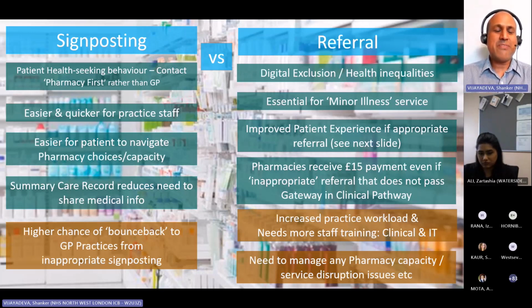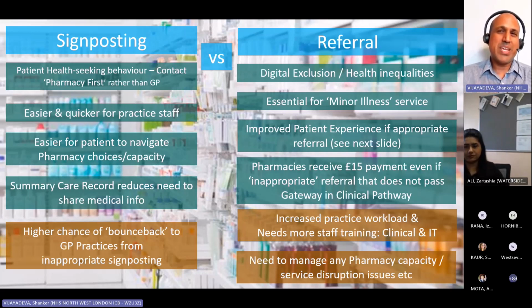Is it easier for the patient to navigate the choices? I would say yes. It could be that they contact the pharmacy and then actually find that that pharmacy is busy or can't help them. If they know how to use the NHS website and so forth to find pharmacies, they can navigate that more themselves. Pharmacies can switch themselves off from being offered as an option if they got overwhelmed. It's a bit clunky. I think you've got to assume that pharmacies may not act fast enough to say that they're busy, they can't take referrals. So there are some pros and cons with that. It's not perfect.